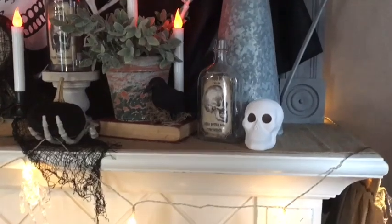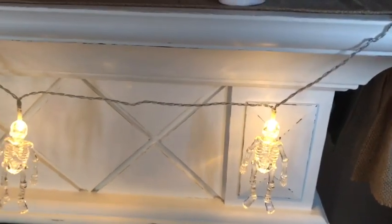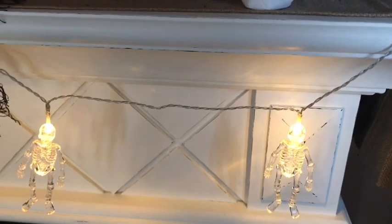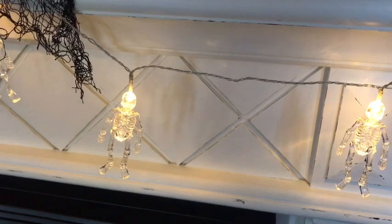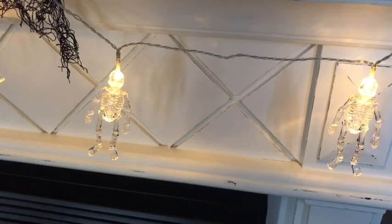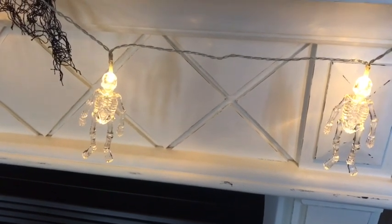So we're gonna start on the right side. I have, and if I remember where I got everything, most of the stuff is from last year or so, or years before. Like these lights, I have no idea where I got these, but I'm sure I showed them in a haul last year, probably Home Goods. So they're just little skeleton lights, and they're battery operated.